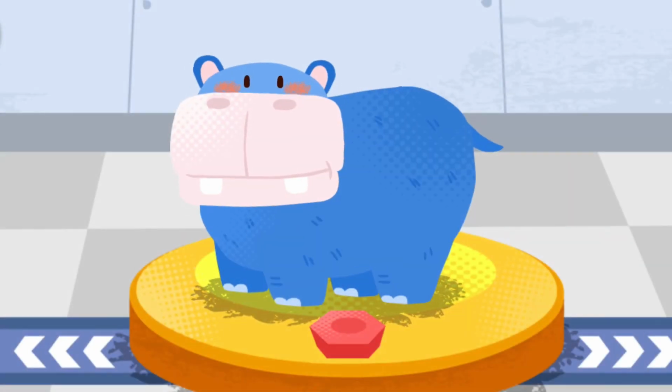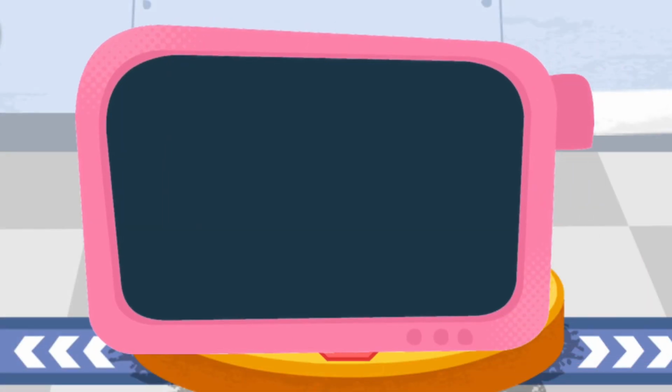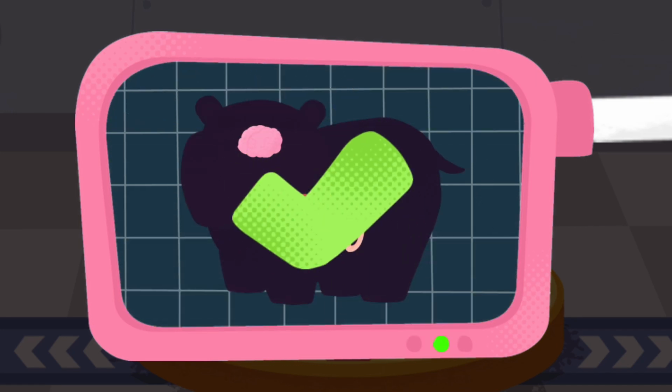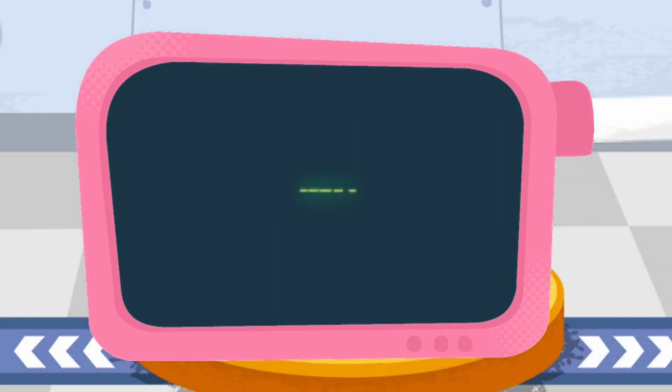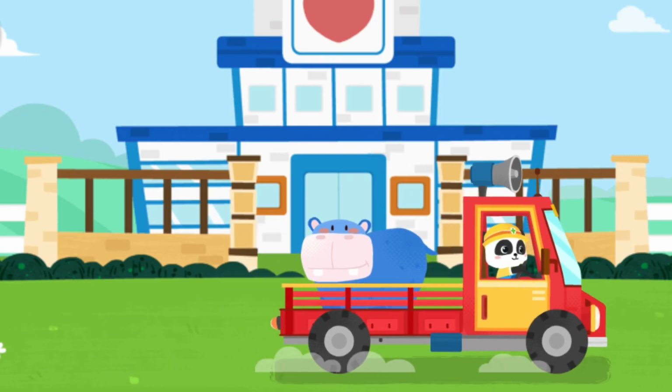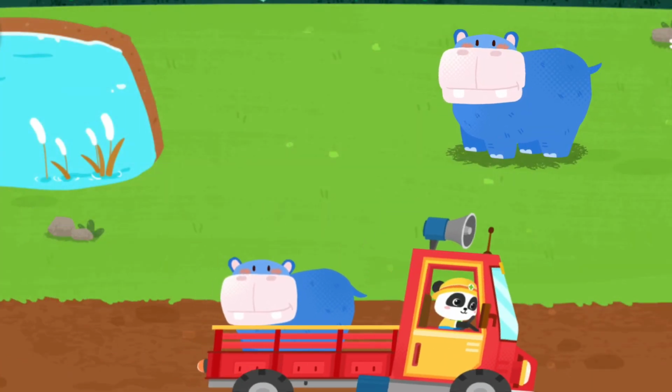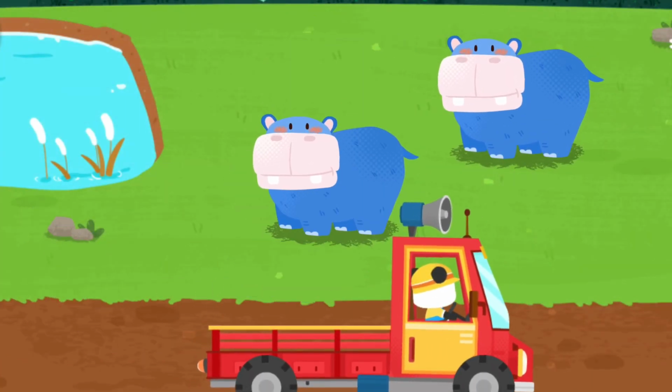Please help examine it. It is very healthy now. You've helped an animal again. Let's take it home. The hippo lives in the reeds by the river. Goodbye, hippo.